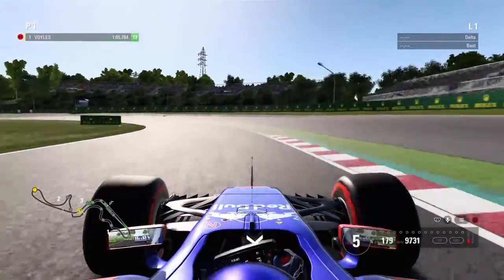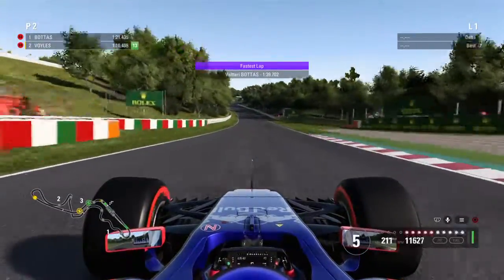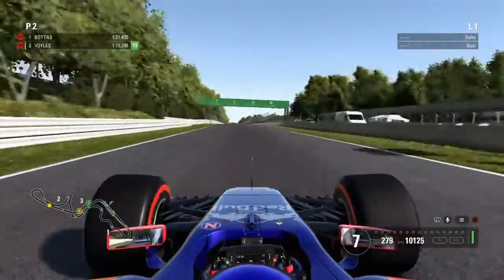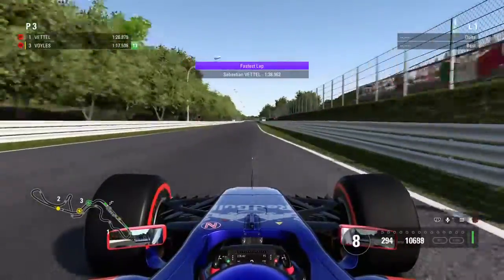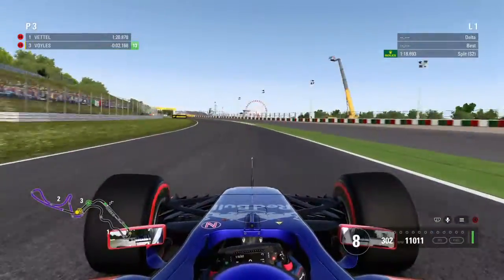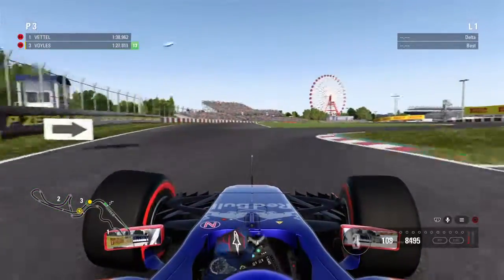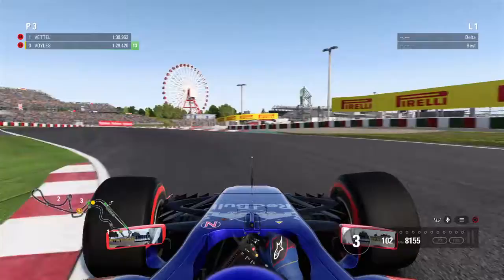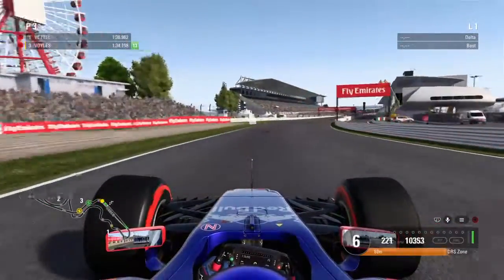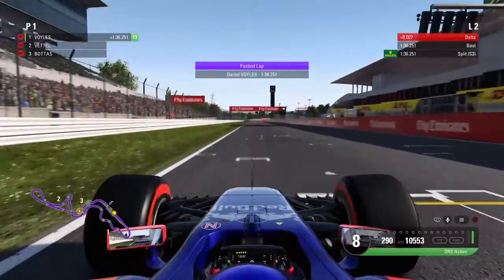God damn it, Massa. 39.7 for Bottas. Didn't have the car for any of the practice sessions, but I know when it's time for qualifying, I turn up the heat. Remember, it's the slowest 5 that will be eliminated. 36.2.